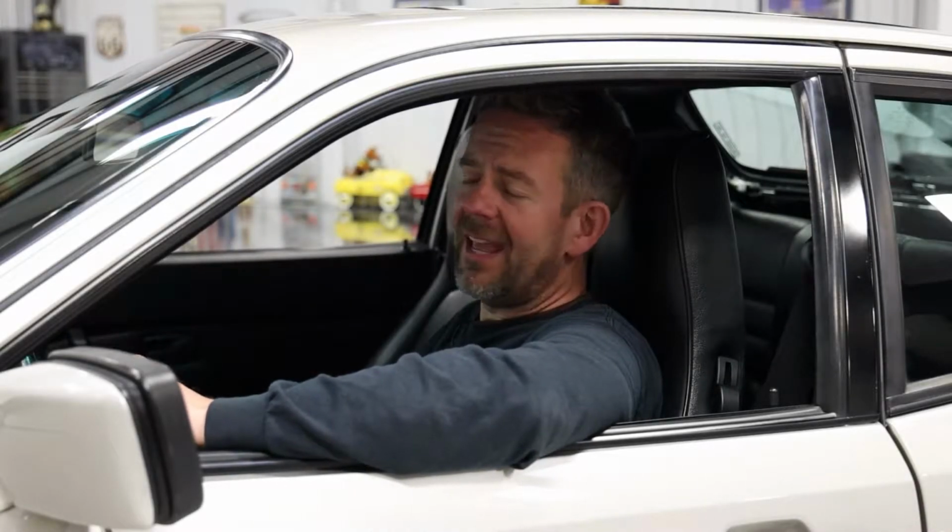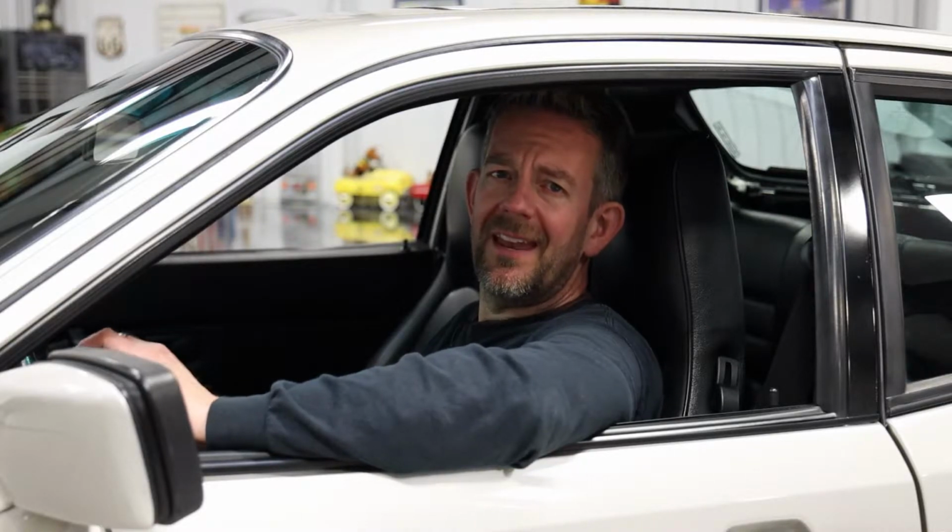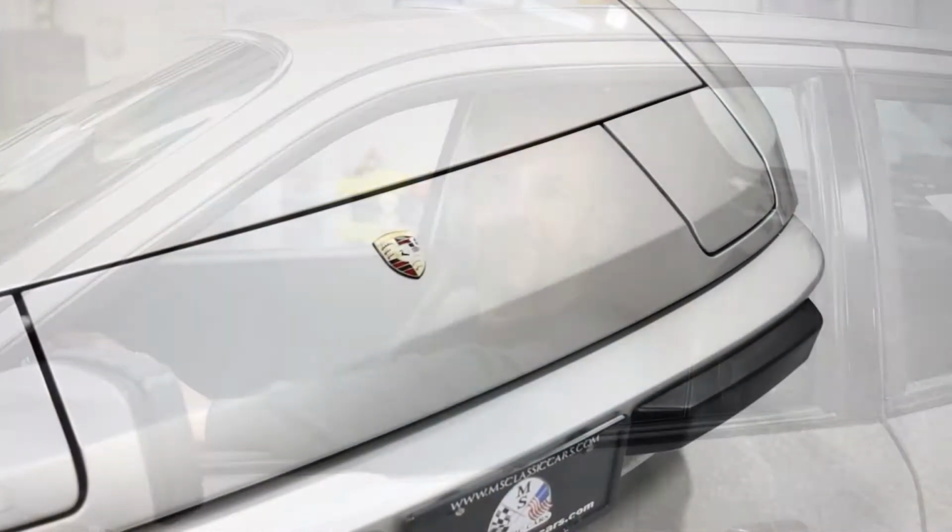Hello, I'm Mark Scholaro, the owner of MS Classic Cars. Today, I have the pleasure of presenting you an absolutely beautiful 1986 Porsche 944 Coupe that has 37,850 original miles.